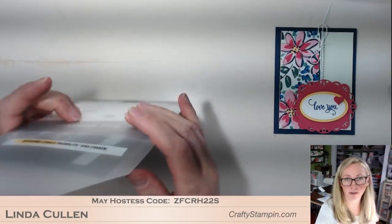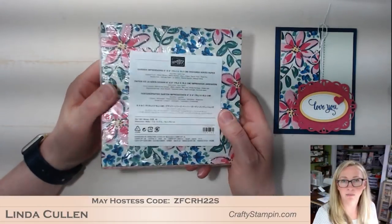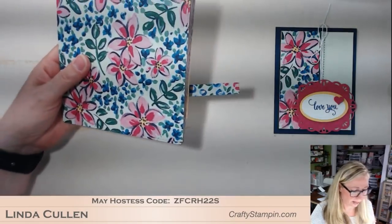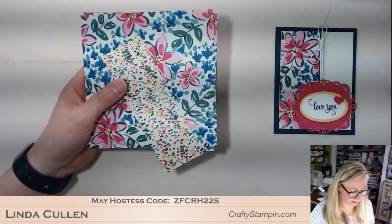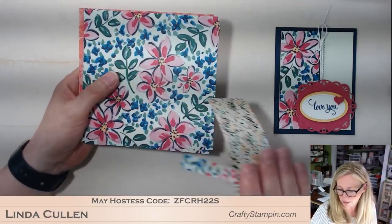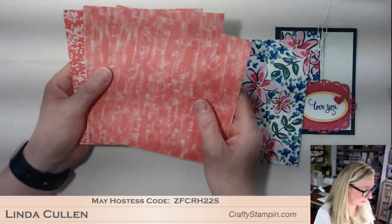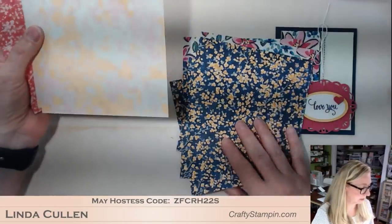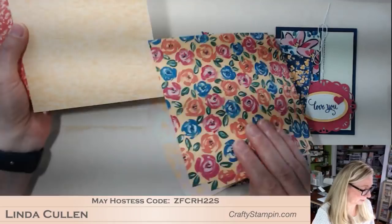Also on this card is the Garden Impressions Designer Series paper. It is a 6x6 pack, and if you like bright and fun and colorful, this is the pack. I've already been making swaps, so I'm already cut into this paper. These are really pretty bright colors. These are part of my paper share. If you like bright colors, this is the paper pack.